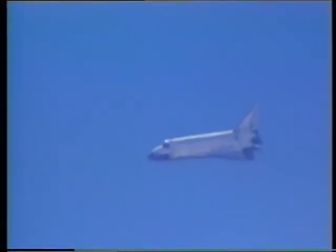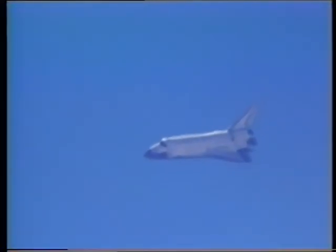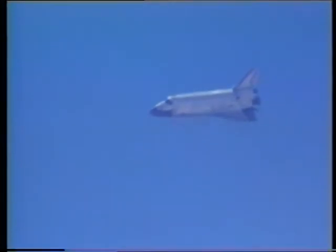Discovery, on energy at the 90. Call indicating that Discovery is right on course and on track for its touchdown. Touchdown is now about 2 minutes away. Discovery's altitude 18,000 feet. Airspeed 260 knots. Discovery completing a left turn to align with runway 04.